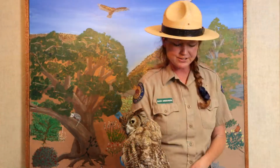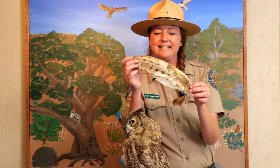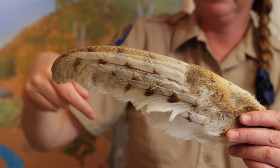And owls have specialized flight feathers so that they can be silent hunters in the night. The edges of their wings are serrated or opened, which muffles the sound as they flap through the air in the darkness, looking for food.